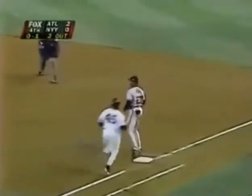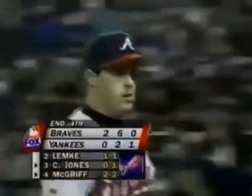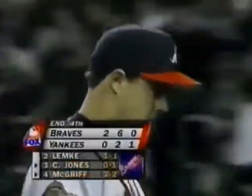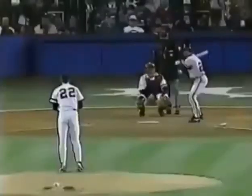Cecil grounds to short. Blauser takes his time, and the Yankees go in order in the fourth. Maddux in control after 4. Atlanta out in front by 2. Jimmy Key is certainly doing his part. Derek Jeter so far so good after being hit on the left wrist by a pitch from Maddux in the 3rd inning.